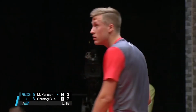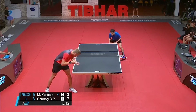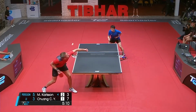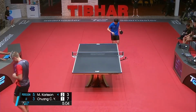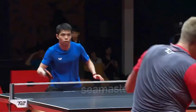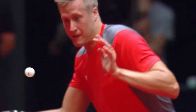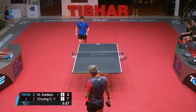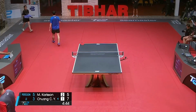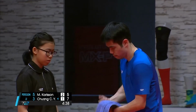Gotta think now that Carlsen's just trying to do too much with the ball. Maybe choosing to touch that one short would have been more appropriate. Happy with that point. Lost it from start to finish. We just saw on the super slow-mo the effort that Carlsen puts into those forehands, and another well-placed forehand winning that point.